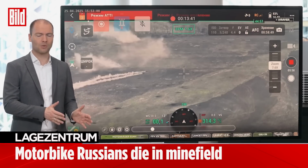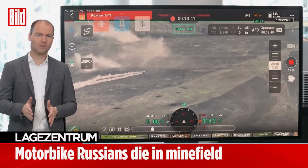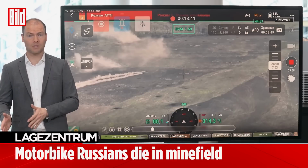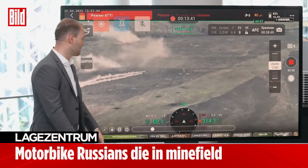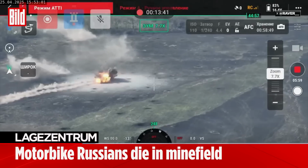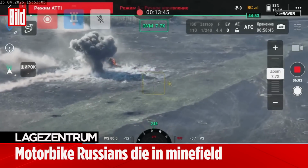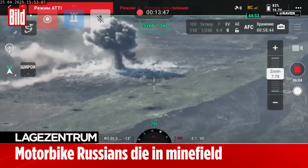Instead, you naturally try to drive in a straight line one after another, especially in unfamiliar terrain, so that if the first one hits a mine, the second avoids the nearby mine and can stop. Let's replay it briefly. It's clear, and we'll pixelate it right away. Here as well, 2 explosions at once, which now have led to the death of likely 4 soldiers on it.